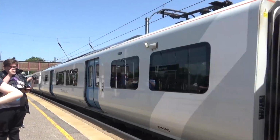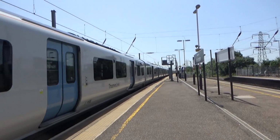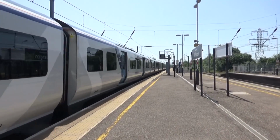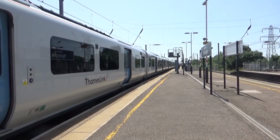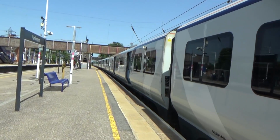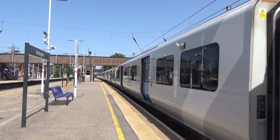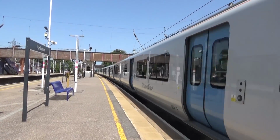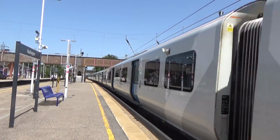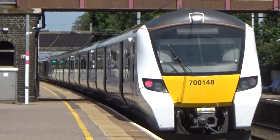Arriving here is 700148. That is a Thameslink service from Brighton to Bedford. There's that one. Alright, departing now is going to be the 12:36 Thameslink service to Bedford from Brighton. And that's 700148.